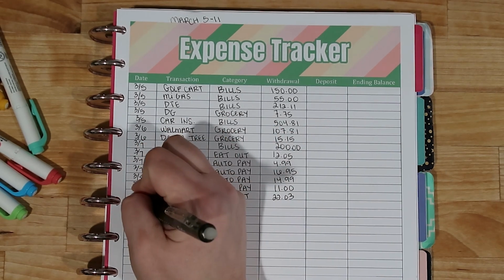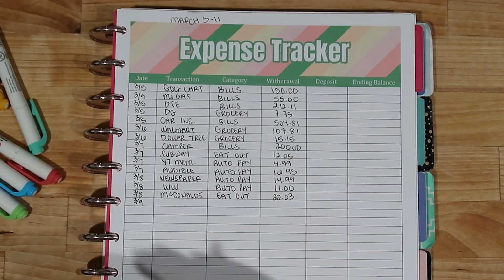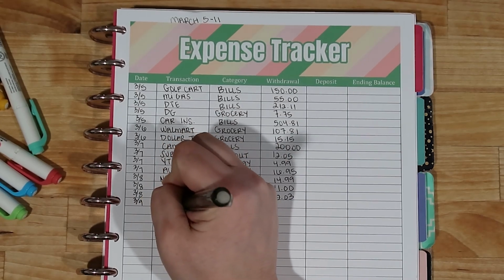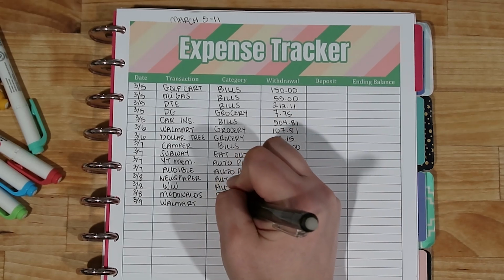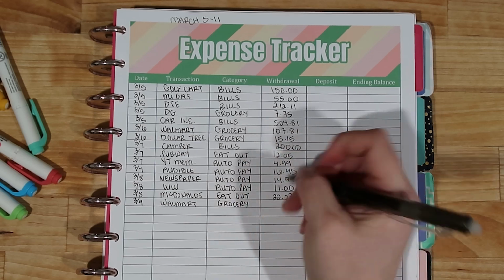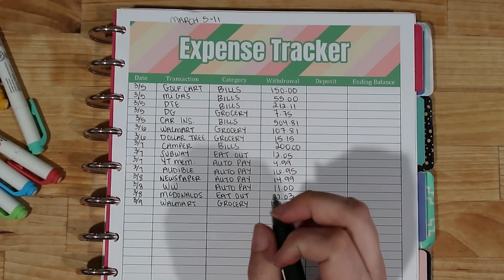Then on the 9th, we did more grocery shopping, our kind of bigger grocery trip, if you will. So Walmart again. We love to make use of that Walmart delivery service. So yeah, grocery. And that was $161.50. So not bad.